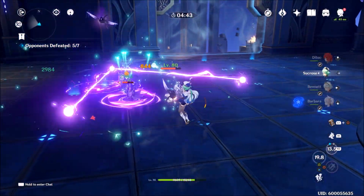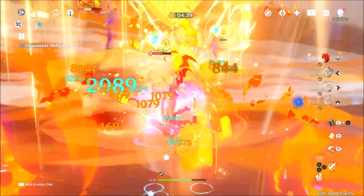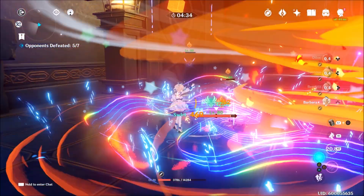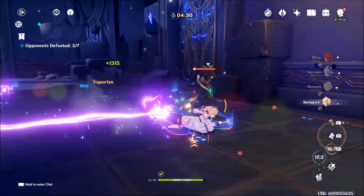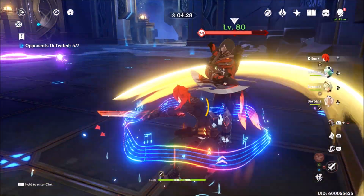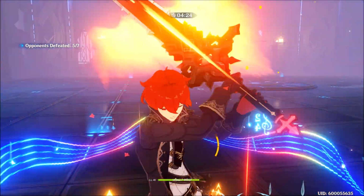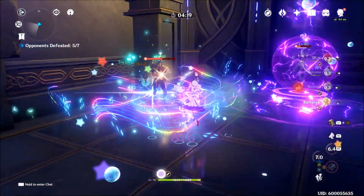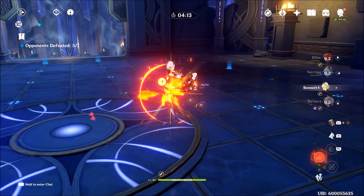2 Pyro characters, one being Bennett, and then Sucrose, another support character. Using Sucrose's burst after Bennett's burst or some other Pyro character's burst will really make Barbara's charged attack hit harder. You do it in this way because on Sucrose, you always want to run the Thrilling Tales of Dragon Slayers catalyst, so that when you switch from Sucrose onto Barbara, you get that extra 48% attack boost, and this goes for any character.